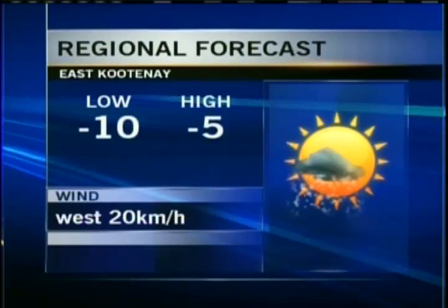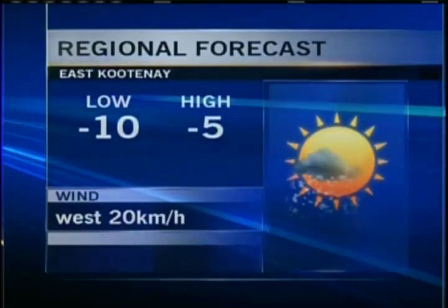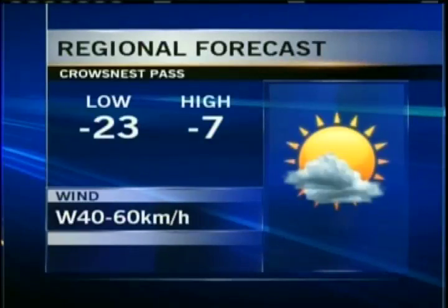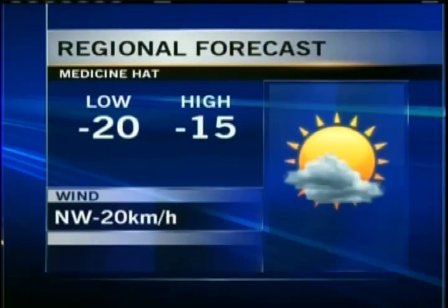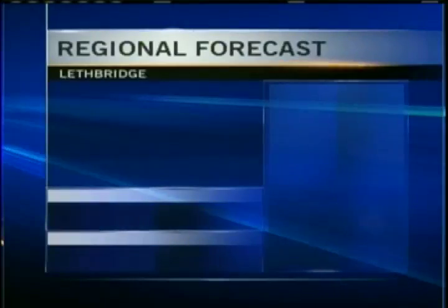East Kootenay, you're looking at that chance of flurry activity tonight down to minus 10. Tomorrow minus 5 for a daytime high. That chance of morning flurries, but then you'll see some sun and cloud in the afternoon hours. Crow's Nest Pass, a few clouds tonight down to an overnight low of minus 23, but a daytime high of minus 7 degrees, and you'll have mainly sunny skies tomorrow. That'll be very pleasant. Medicine Hat, partly cloudy tonight down to minus 20. Sun and cloud for you tomorrow, minus 15 degrees. You're still in that northwesterly flow pattern, so a little chilly there.